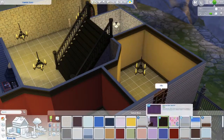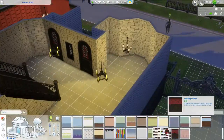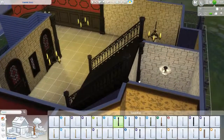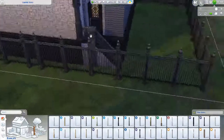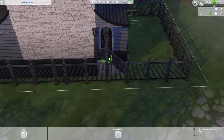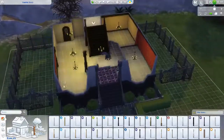If you can't tell already, this vampire absolutely loves the color red, so I wanted to create a really gothic, dark feel with a lot of dark browns, blacks, reds, greys, and then some browny beiges to break it up a little bit. But basically, they are just really into the color red. Even in their outfits, you'll see in their creator sim video that they love wearing the color red. So in their house, that definitely reflects as well.